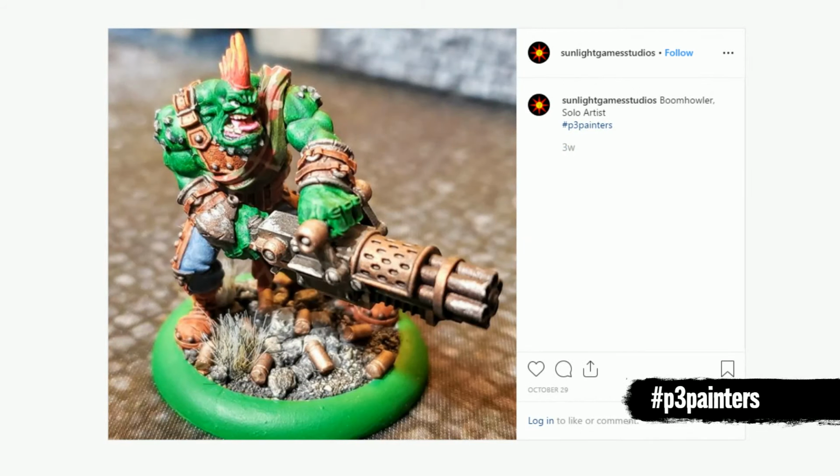Hey! It's my Boom Howler! So, I'm honored. Those of you who don't know, this is Tanner's Boom Howler. I was just talking about him earlier. We thought it'd be funny because he actually posted all of his RideQuest models in P3 Painters. Thank you very much, Tanner. I created an Instagram just to do that. Heck yeah, man. I pulled out the one that I really liked.